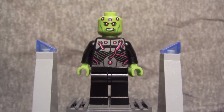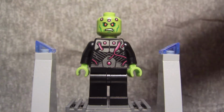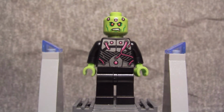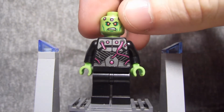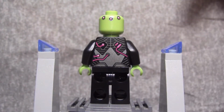He's obviously the villain of this set. We get him with a kind of growl face, which is kind of cool. It makes sense, I guess. It looks pretty sweet. I like the design of the things on his head, and of course all the tubes running through his body. I like the lime green contrast. I wish he had leg printing like Martian Manhunter, but he does not, sadly.